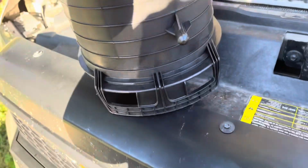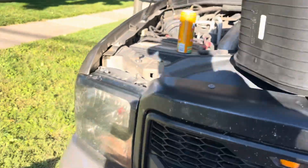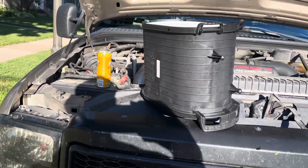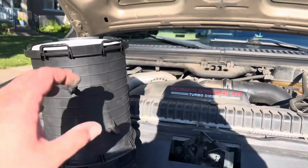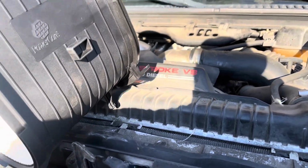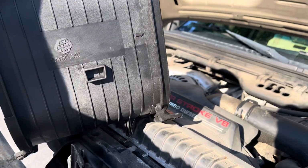But what I do want to point out with this Donaldson brand, and I notice, is made in the USA. So it's good quality, and it's not straight from China or Taiwan or anywhere like that. But I do want to show you how to get them out. So they are one-way filters, right? They got an arrow on them that tells you.